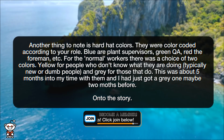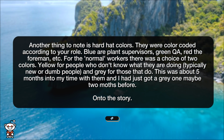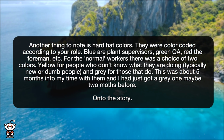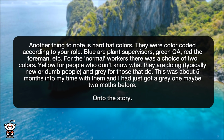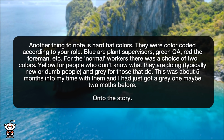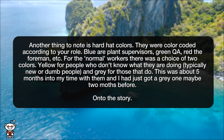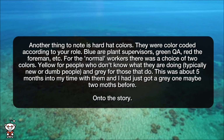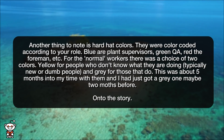Another thing to note is hard hat colors. They were color-coded according to your role. Blue are plant supervisors, green QA, red the foreman, etc. For the normal workers, there was a choice of 2 colors. Yellow for people who don't know what they're doing, typically new or dumb people, and gray for those that do. This was about 5 months into my time with them, and I had just got a gray one maybe 2 months before. On to the story.